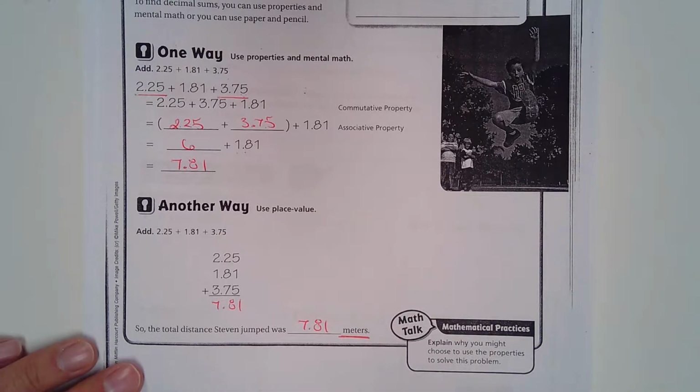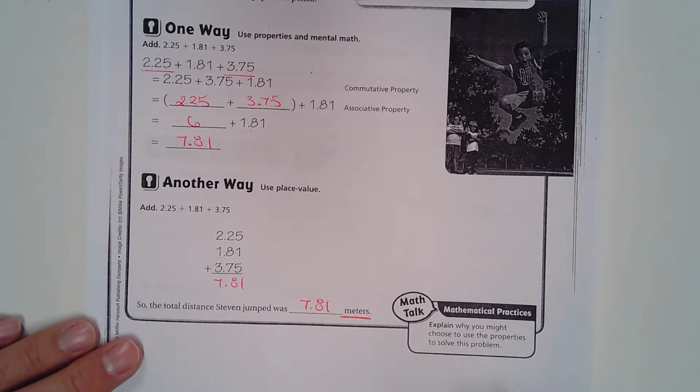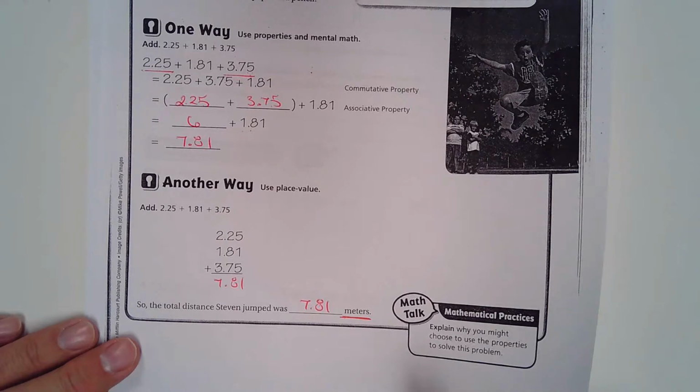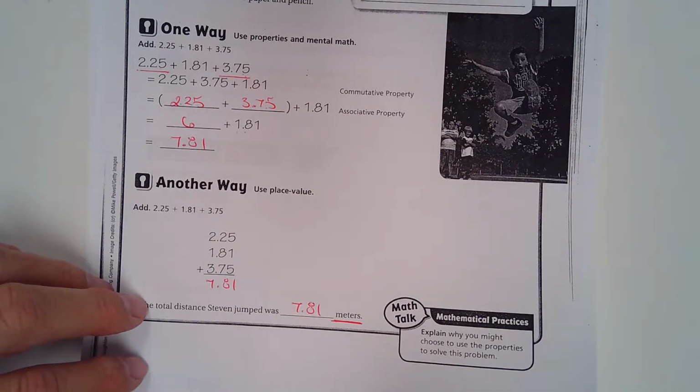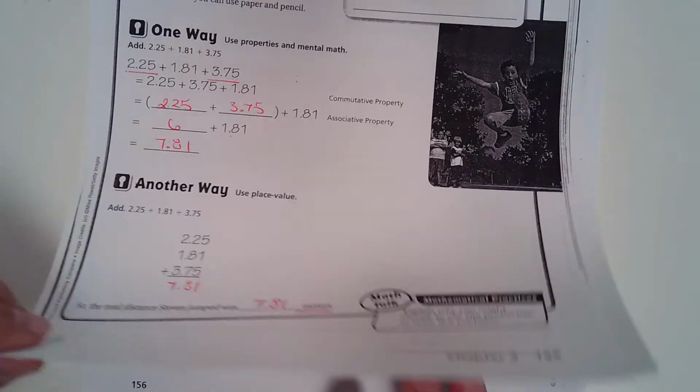Remember to always label it. Sometimes they don't label it for you, so you need to do that, and if you don't, it would be considered wrong. So, next page.